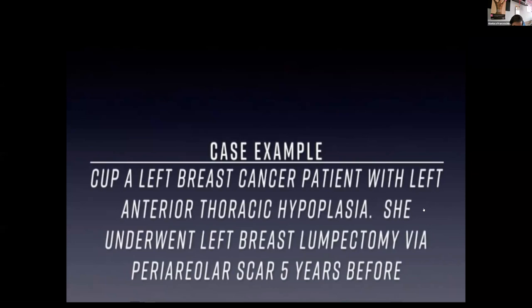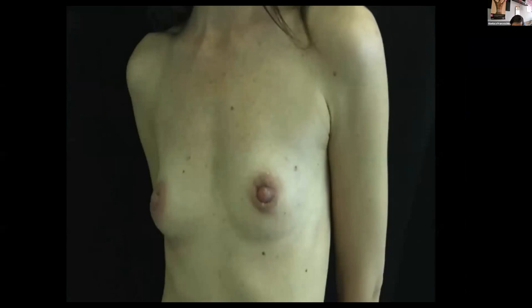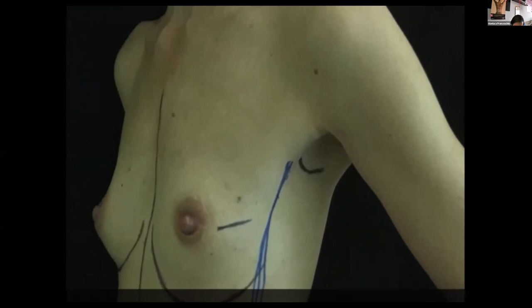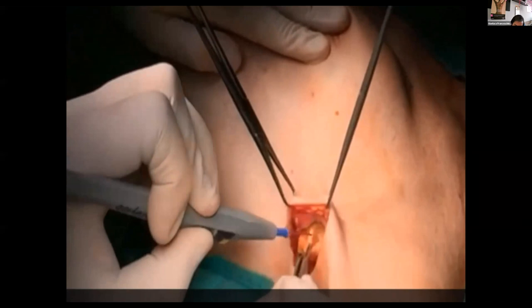Here we go. Here I show you our surgical technique. This is a case of a cup A left breast patient with left anterior thoracic hypoplasia. She underwent a left breast lumpectomy via periareolar scar 5 years before this surgery. We perform a 6 centimeter incision, placed in the lowest axillary natural fold along the mid-axillary line.